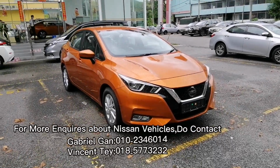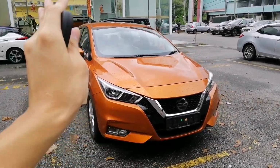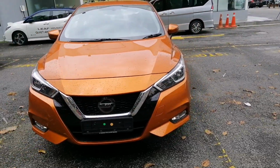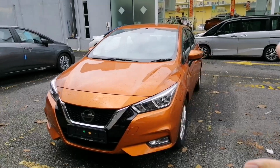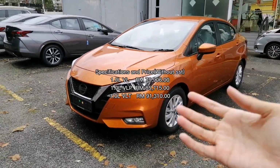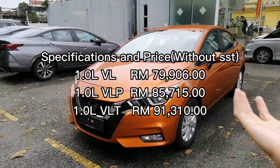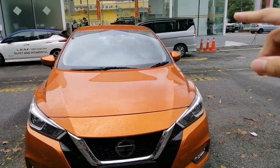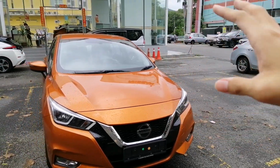Okay, so this is the base variant of the 2020 Nissan Almera. This is the VL spec. The price of this VL variant of the Nissan Almera is around 79,000 ringgit Malaysia, which is close to the 80,000 ringgit price tag mark. So this is considered the most affordable Nissan Almera you can buy.